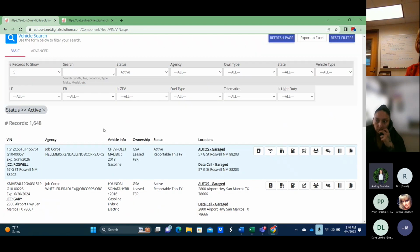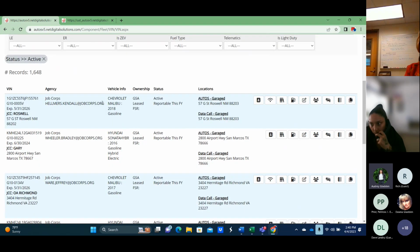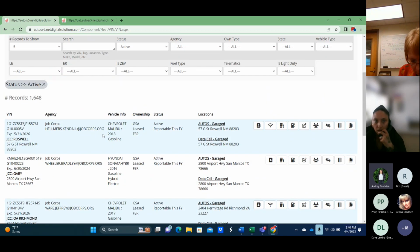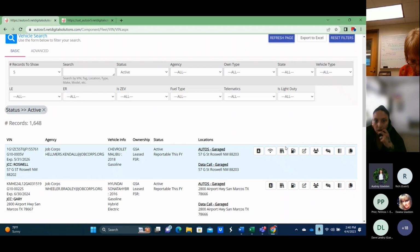A question I get sometimes is, if you don't see a vehicle and you know it's yours, and it's just not showing up on this list, definitely shoot me or your fleet manager an email, and we can add that to your account. We'll add you as a user.